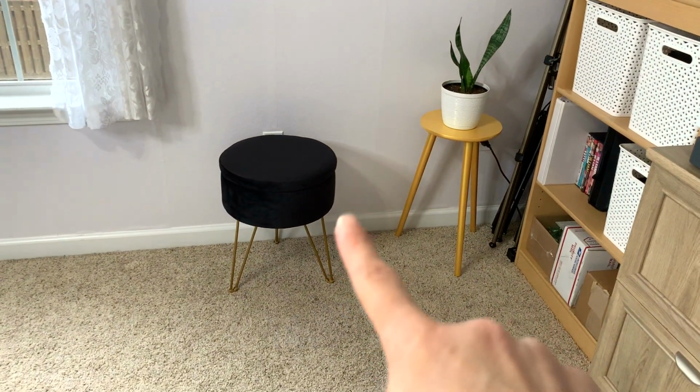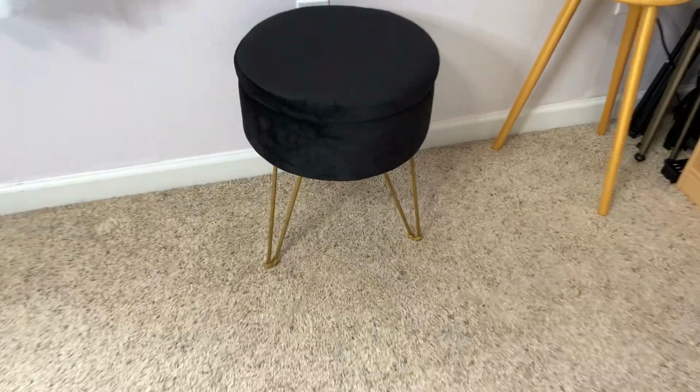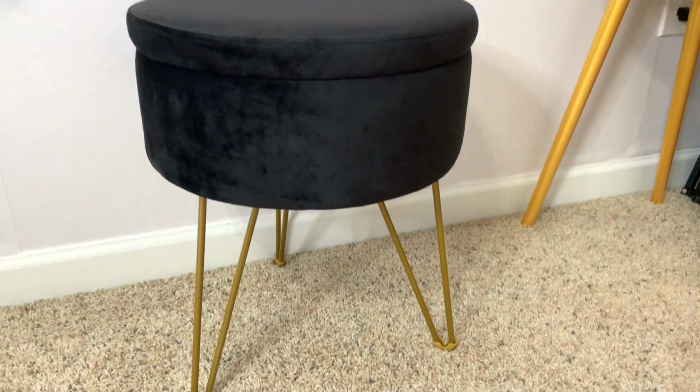Here I have this incredible footstool. You won't believe how sturdy it is. It holds up to 300 pounds, and these are heavy, heavy, solid metal feet, what do we call them? But I'm really, really excited.